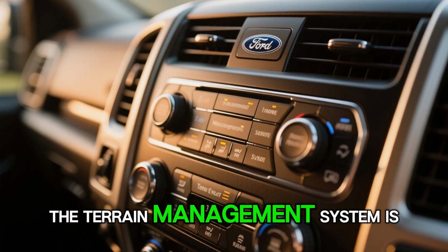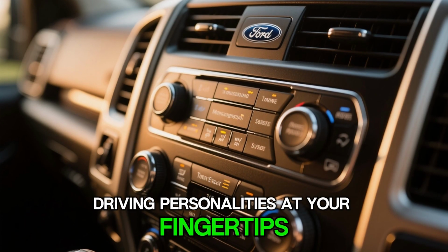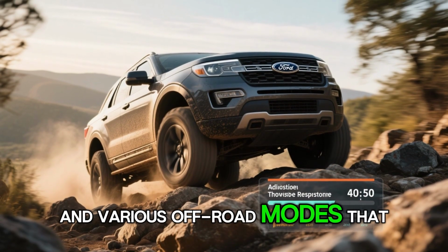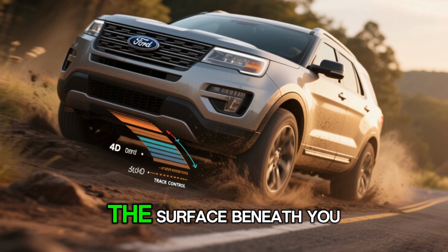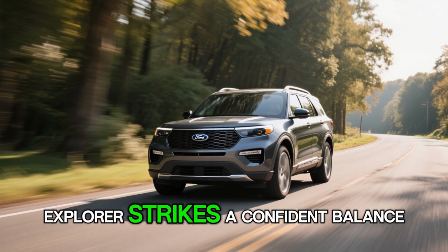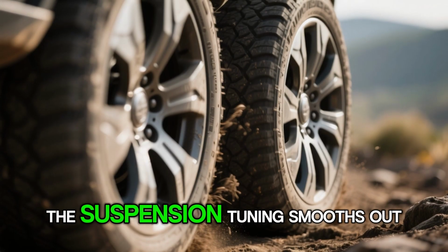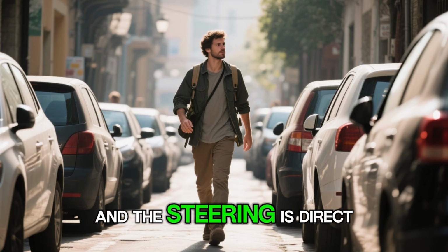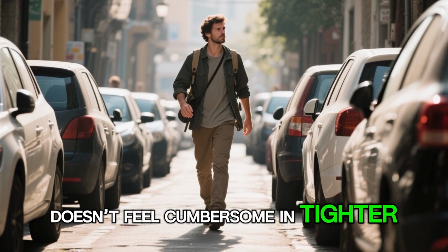The terrain management system is like having a set of specialized driving personalities at your fingertips: normal, eco, sport, tow/haul, and various off-road modes that adjust throttle response, shift points, and traction control to suit the surface beneath you. On the road, the 2025 Explorer strikes a confident balance between comfort and control. The suspension tuning smooths out potholes and rough patches without feeling floaty, and the steering is direct enough that this large SUV doesn't feel cumbersome in tighter spaces.